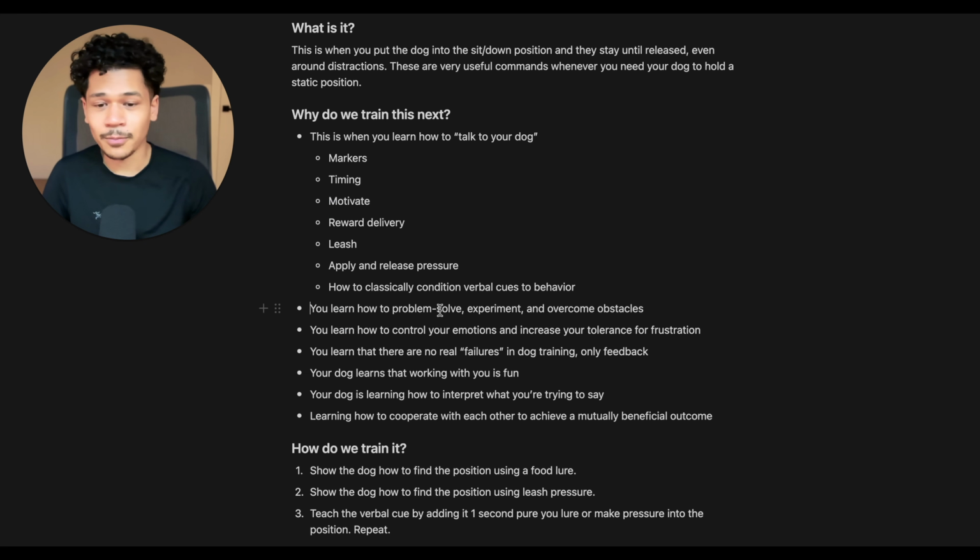You also learn how to problem solve, experiment, and overcome obstacles. Like your dog isn't going to be perfect. Like when you go through this process here, you're going to make mistakes. You're going to have problems. You're going to mess up. Your timing is going to be off. You're going to forget your marker sometimes. Like it's all going to happen.